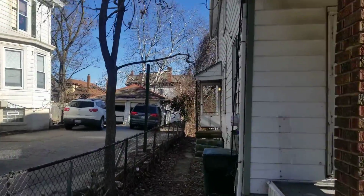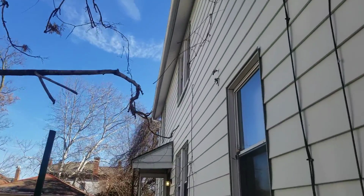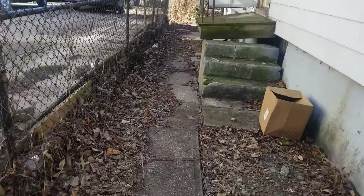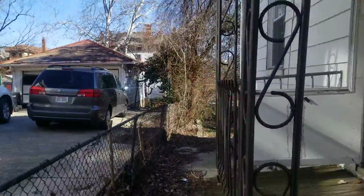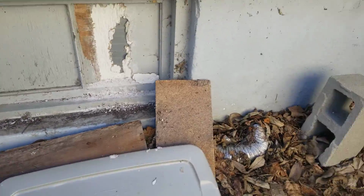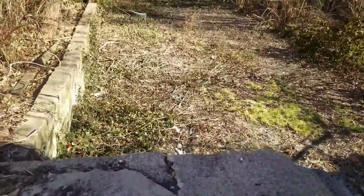From outside I can see that the house probably has some foundation issues. Like it's kind of shifting. Probably would need to go to the basement and see what's going on. And I know about these foundation problems because we're dealing with that one right now.